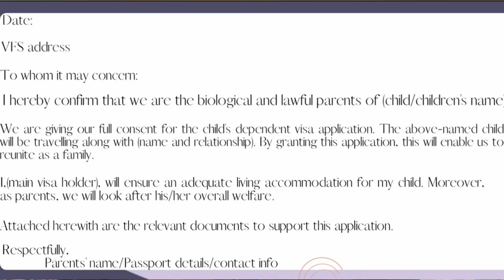So in this letter, you will have the date, the VFS address, and then you start with to whom it may concern. So I hereby confirm that we are the biological and lawful parents of the child name or the children's name. We are giving our full consent for the child's dependent visa application. The above named child will be traveling alone or together with the name of the parent or the name of the person and relationship. By granting this application, this will enable us to reunite as a family.